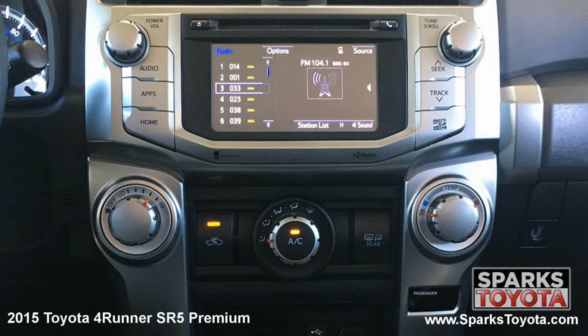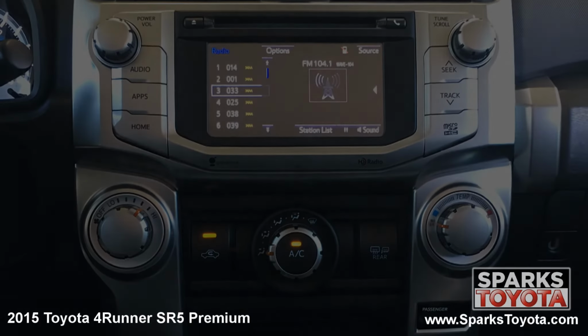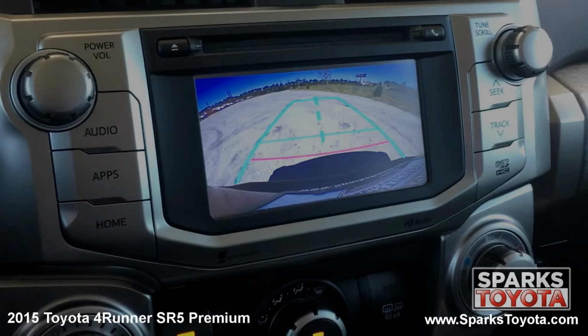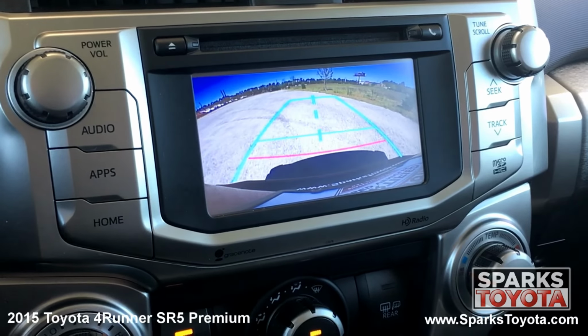You also have large climate controls, and everything that you see is very easy to use. Take a look at this backup camera. It's very clear and has guidelines to make backing up a breeze.